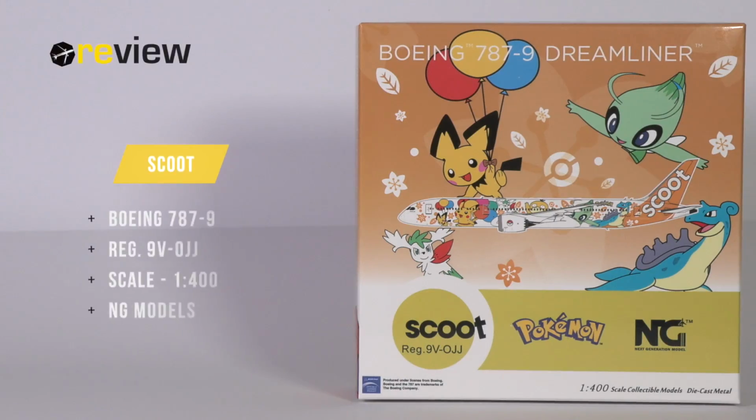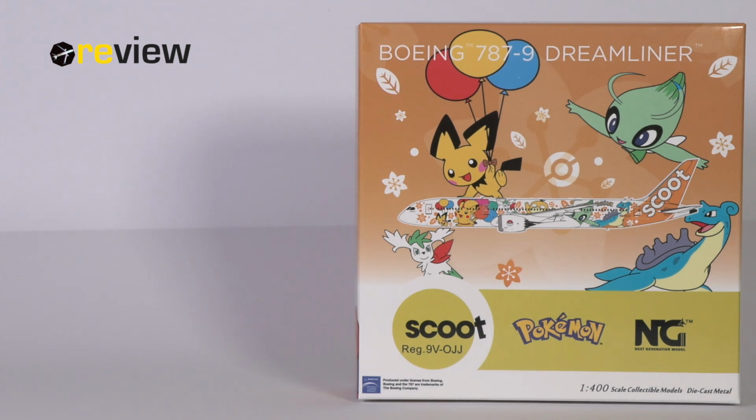With all that excitement, hello and welcome to a new episode of Review, where today we will take a closer look at a Boeing 787-9 of Scoot. Now at the front of the box we have a lovely rendition of the aircraft. We have plenty of Pokemon, and of course also the Pokemon branding and the NG and Scoot branding.